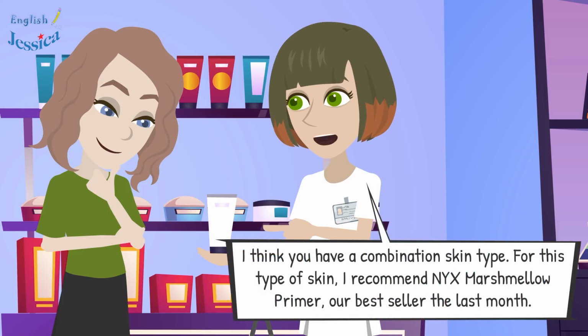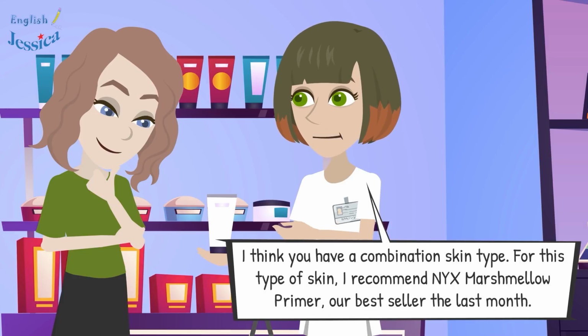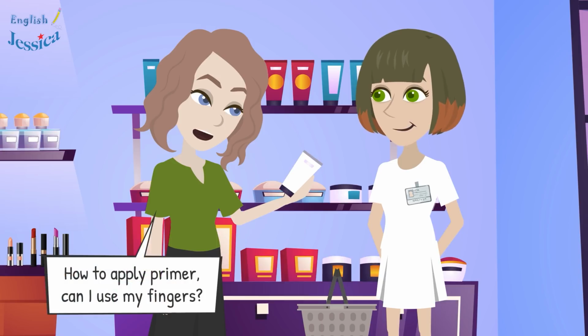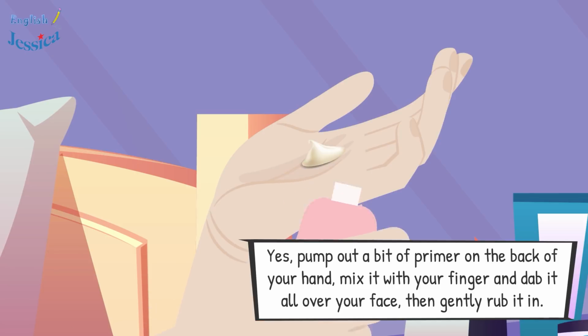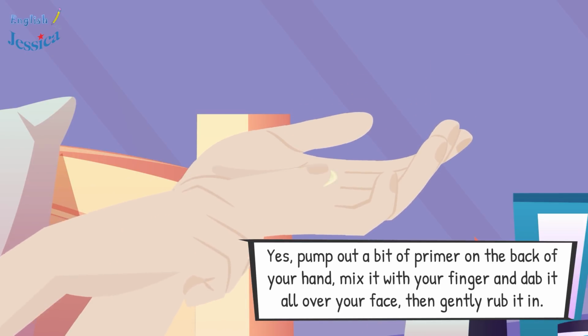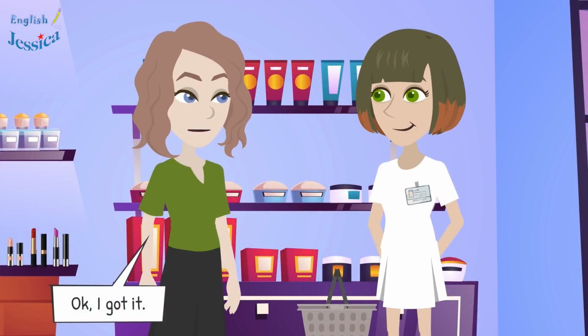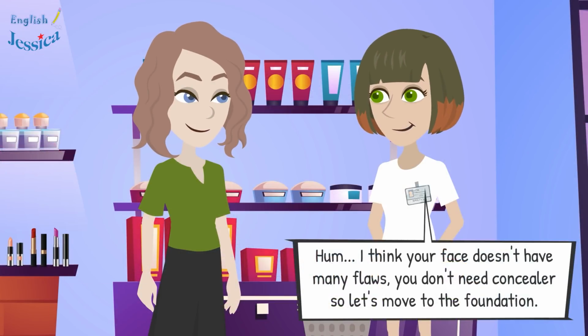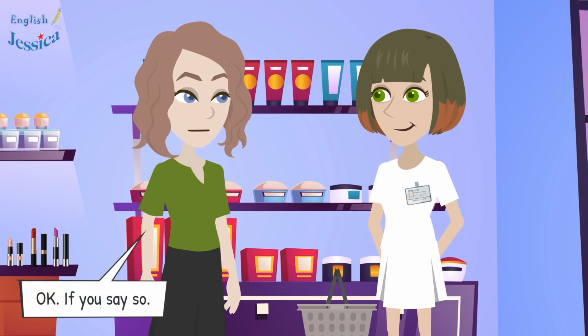I think you have a combination skin type. For this type of skin, I recommend NYX Marshmallow Primer, our best seller the last month. How to apply primer? Can I use my fingers? Yes, you pump out a bit of primer on the back of your hand, mix it with your finger, and dab it all over your face, then gently rub it in. Okay, I got it. I think your face doesn't have many flaws. You don't need concealer, so let's move to the foundation. Okay, if you say so.